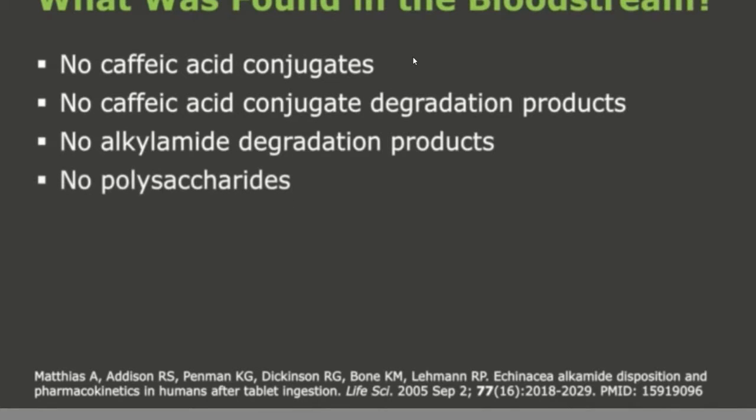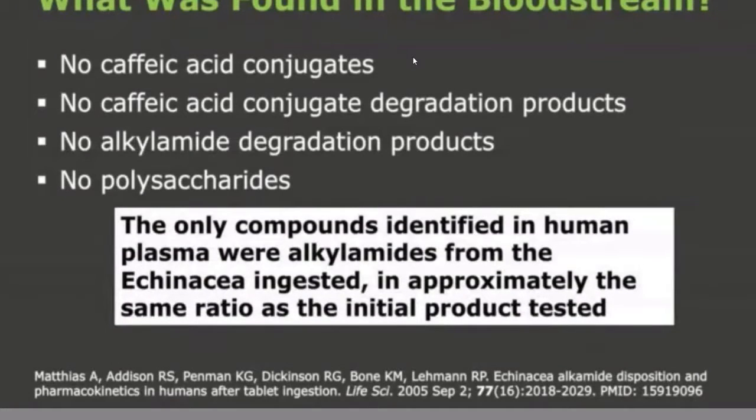And the polysaccharides, which are used to justify the use of the aerial parts of echinacea, again, we found none of those in the bloodstream. The only compounds we could identify in the human plasma after oral doses of echinacea root were the alkylamides, and they were there in approximately the same ratio as what was in the initial product. So I would say if you want to model echinacea root and what it does in test tube research, then obviously you need to model the alkylamides.